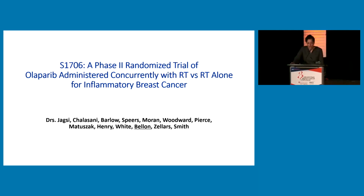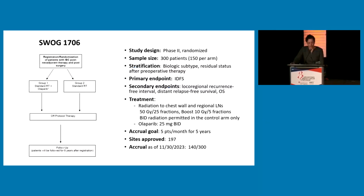intergroup study looking at the PARP inhibitor olaparib concurrently with radiation therapy. And you can see the two arms here, arm 1, radiation with olaparib, arm 2, radiation alone. The patients are stratified by biologic subtype, residual status, with disease or without disease after preoperative therapy. And the primary endpoint is invasive disease-free survival. Just to give a shout out to the study, there is an amendment that is about to be approved allowing BID radiation in the control arm. I think there's some concern about toxicity of BID radiation with the olaparib. And the study is marching along with 140 accrued patients.